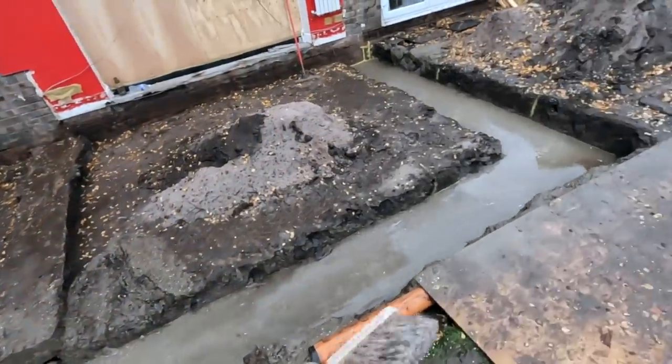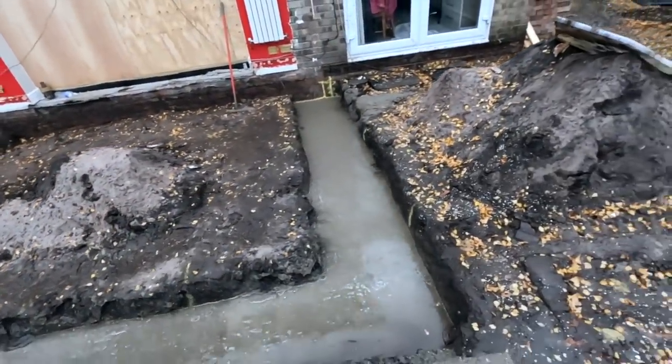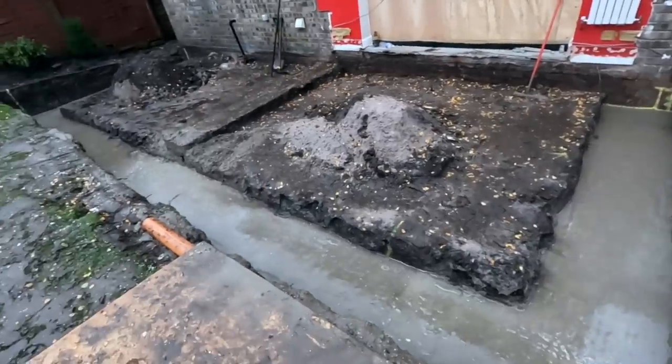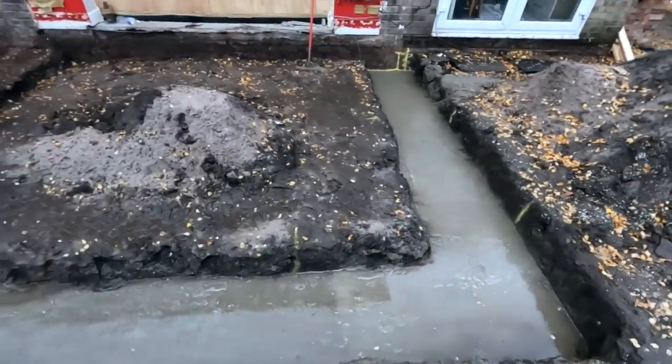Take a look at that. It died off with that process, so we just had to get finished. But there we go. Concrete is in. Now I say this every time, but I think that's one of my favorite parts. It's so satisfying.